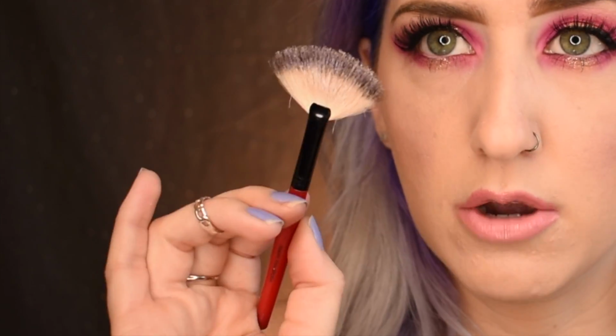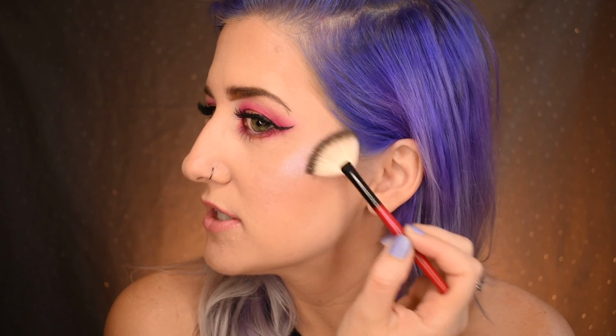I'm thinking a fan brush might pick up more product. If not, we might go in with our fingers. Oh, it's picking it up. Okay. All right, let's try this. Yeah, I know everybody does that, and that's probably super annoying when they're like, boom, oh my gosh, but oh my goodness, it's like, because highlighters are instant gratification. Crazy intense. Oh my goodness, you guys.